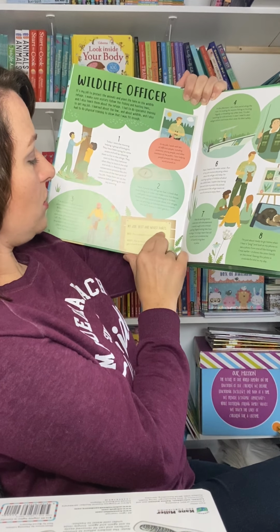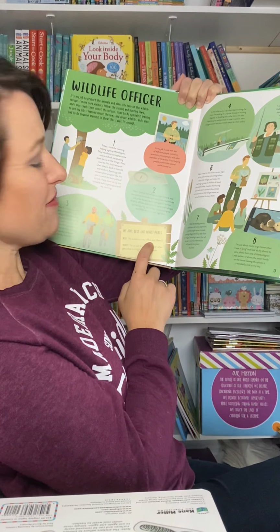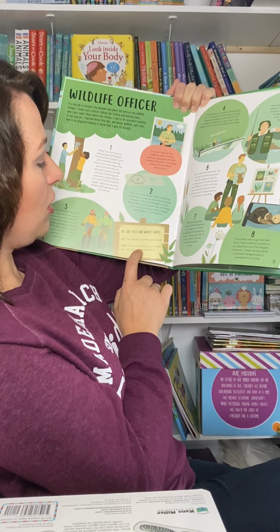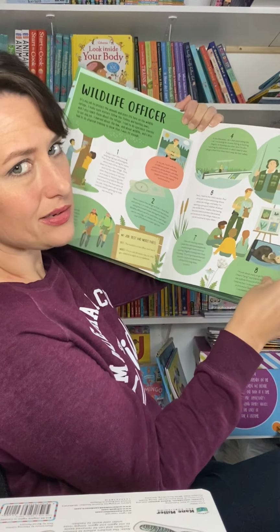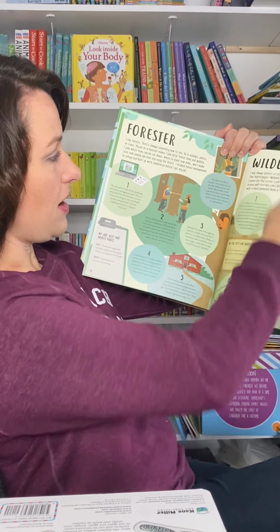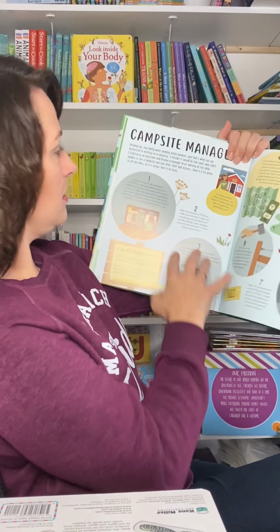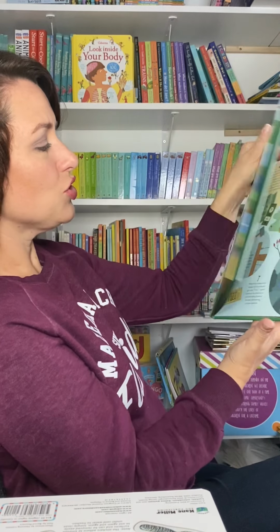My job, best and worst parts. The best is the outdoors is my office, and I love it. The worst, I'm on call 24 hours a day, so I often get called in at night and on the weekends. So that would be a bummer. You do the same thing for every job. There are the best and the worst parts. Here, campsite manager is just really great.